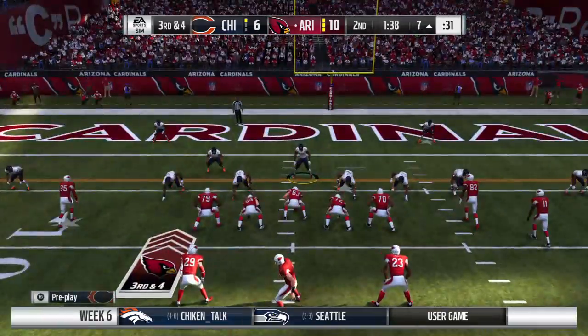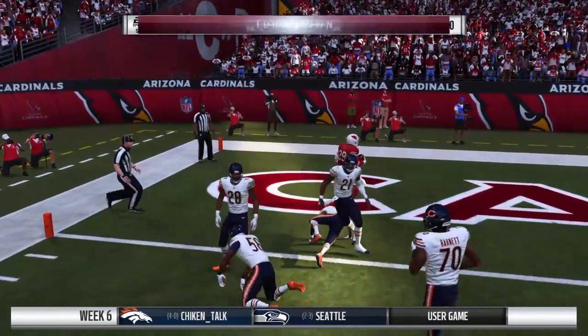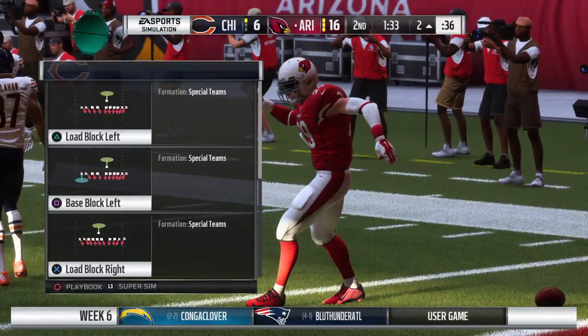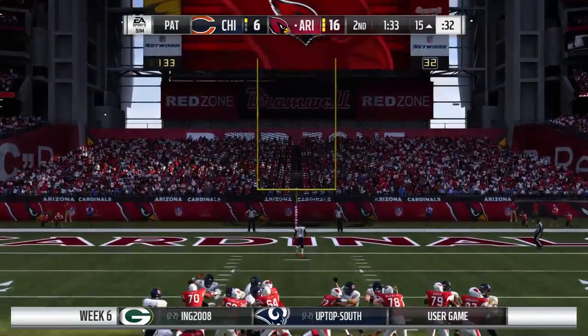Here we go now. 3, let's go. They're going to look to throw. That is caught at the 7-yard line. And he is into the end zone. Touchdown, Arizona. A great play there. His 2nd touchdown on the season. And the Cardinals will extend their lead.